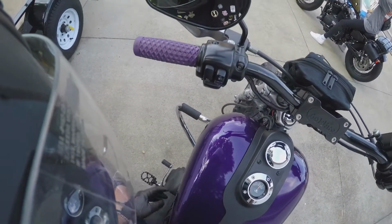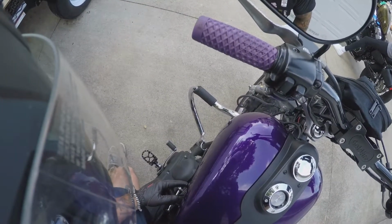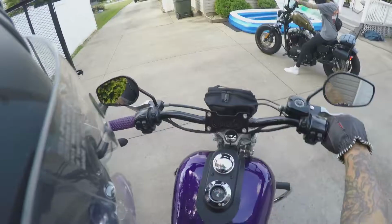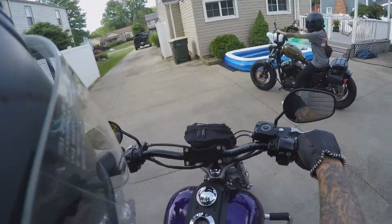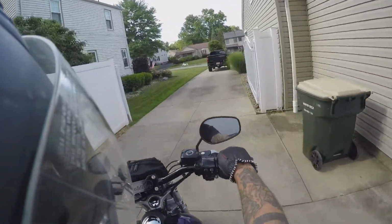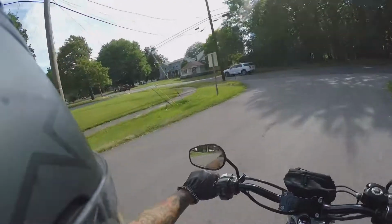I'm gonna be getting a Daytona Twin Tech ignition for this bike here. I'm just actually waiting right now to purchase that, so we'll see. Also shaved my front brake lever down on this one, so it's a little bit easier to have fun with. Yeah, so the Grape Ape's running pretty good.